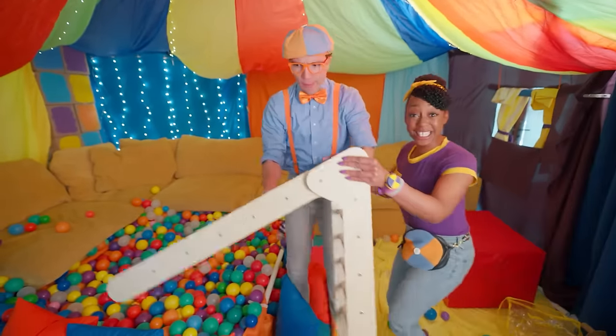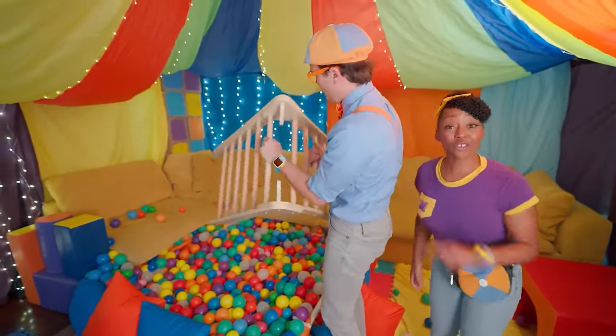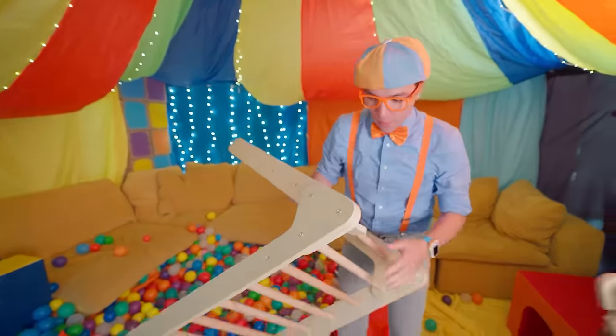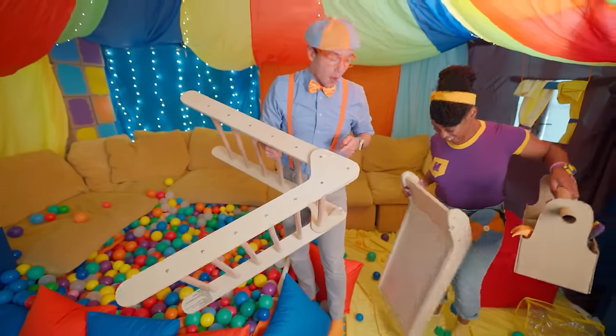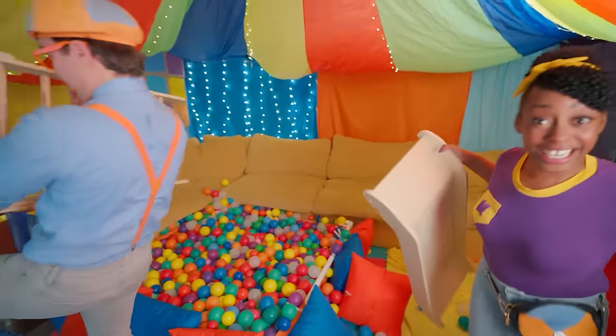Look, I found this in the backyard. Whoa, a ladder? Yes, some stairs for a slide. Whoa, a slide? That would be such a good idea for an exit. Well, we have the stairs and the slide. And we have some tools to put it all together. Let's put it together maybe over there. Okay. Great idea.